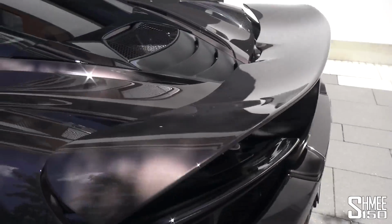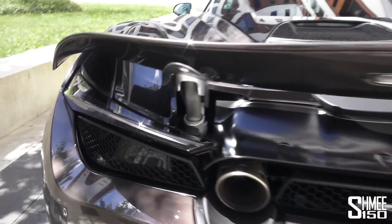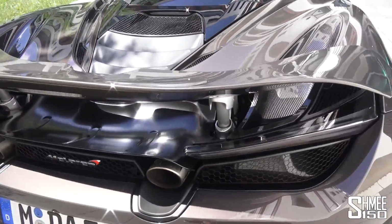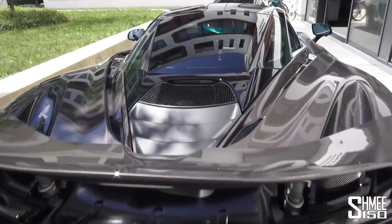Wing up as well at the back. It's cool to actually look under that, and you can see the way the scoops and bits work, how it all sits together so flush, and then the engine all the way down in there. Very neat.